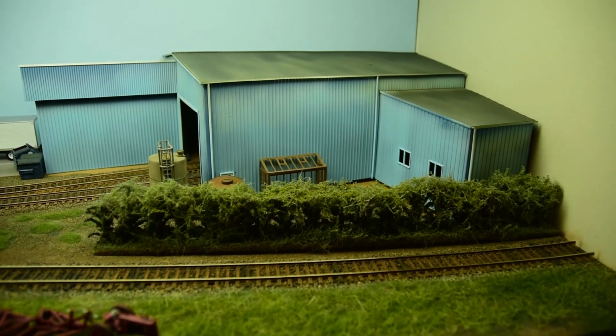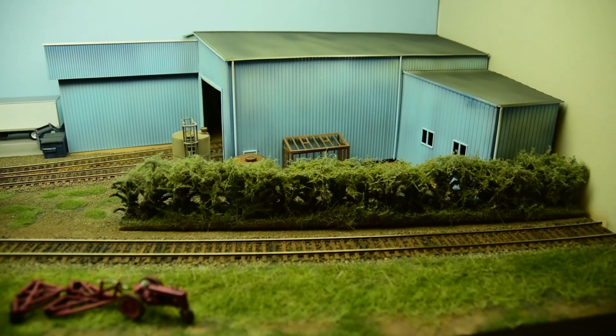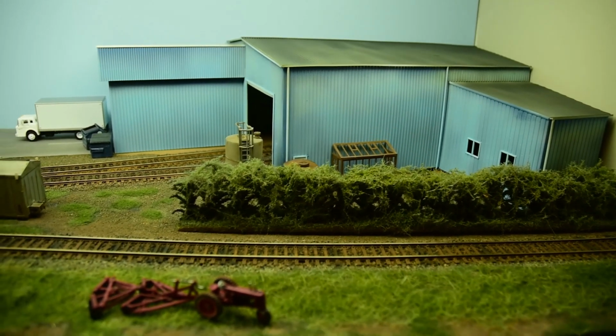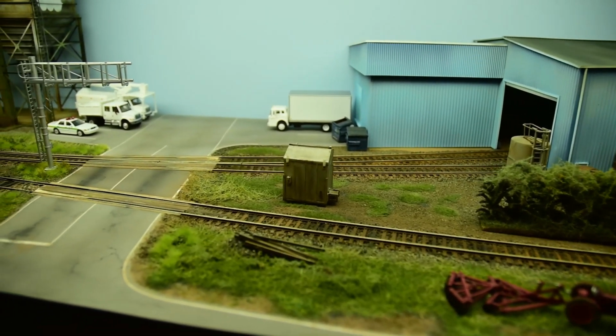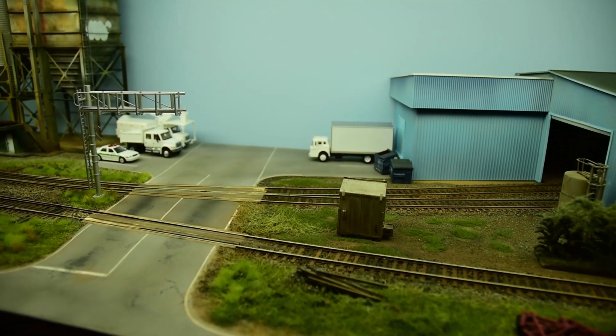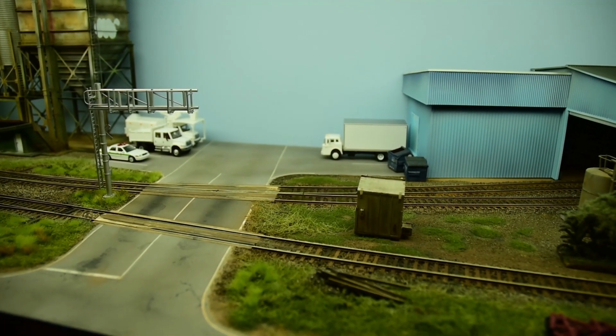Okay, so somebody suggested I do a quick layout tour of the Glover Road diorama, so here you go. This is the right side. This is the area that I'm focusing on now that I want to finish up. And there's crossing gate details to do here, and I got some other projects. There's a CN welding truck conversion I'm going to do there with one of those vehicles.